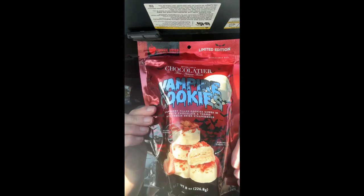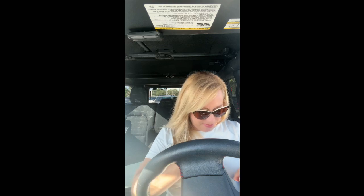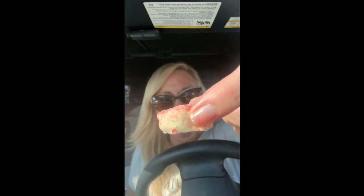Okay, then we got vampire cookies. It is a strawberry filled cookie dipped in white chocolate. Ugh, I'm not a big white chocolate person, but I figured why not try it. Okay. Oh, they're little tiny things. Can you see that? Like, they're little. All right.